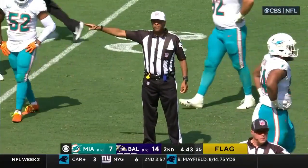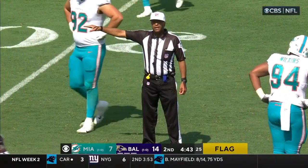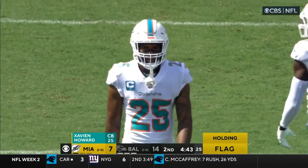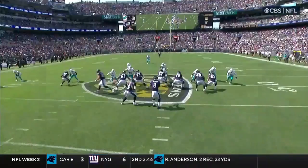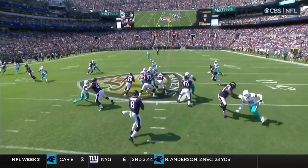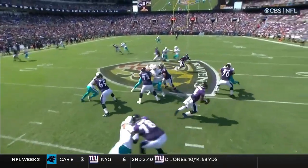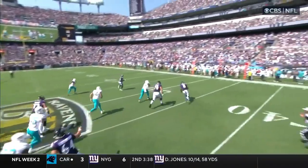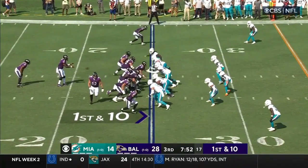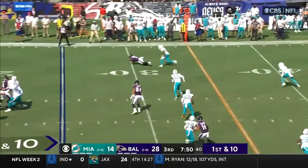Holding on the defense, number 25. That 5-yard penalty on Howard will be added to the result of the play. Automatic first down. Well, Lamar talked to us. He said, listen, I'm not looking to run. I'm looking to throw. But if the opportunity presents itself, I'm not going to be scared to. And he recognizes that. 3 touchdown passes in the pistol. Ricard, a carry the block.